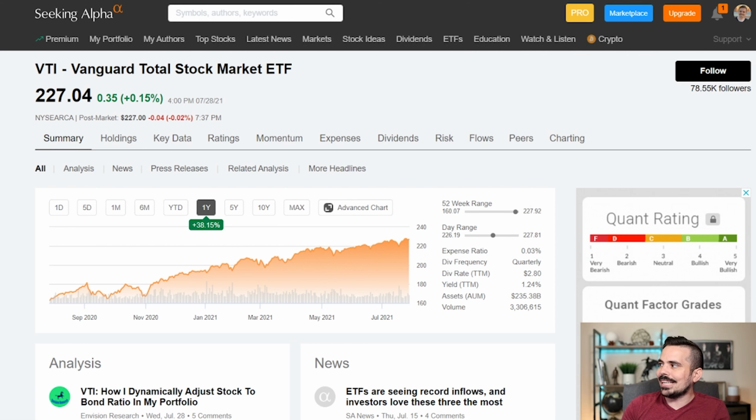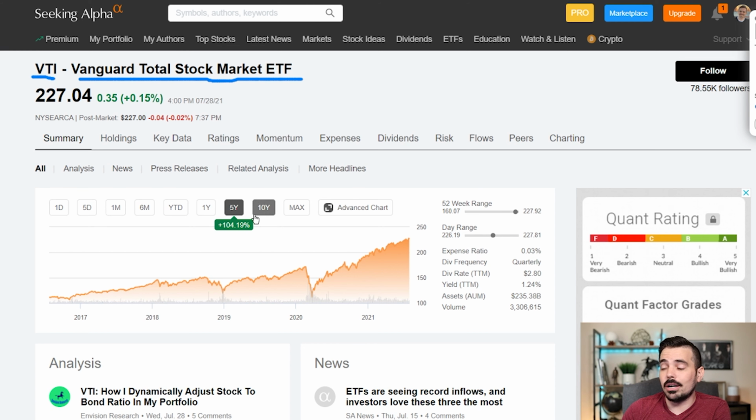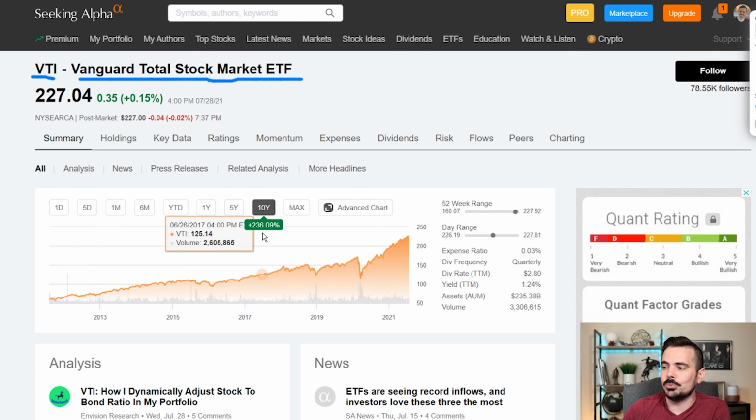Now, if we continue on going over here to the next fund, we're going to go with VTI. So VTI is another very popular one here. You can see this is the Vanguard Total Stock Market ETF. Its current share price is $227 as of this recording. You can see right over here in the last year, it's gone up 38%, in 5 years 104%, and then in 10 years 236%. So this is fairly close to how the S&P has been performing over that same time period as well.